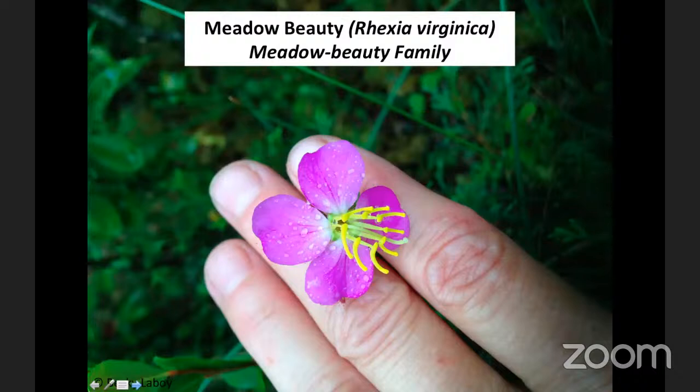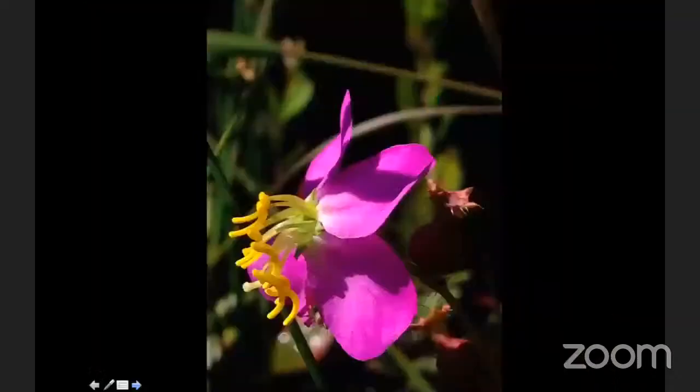Here is another magnificent sight. It has earned its name, Meadow Beauty. It lives in bogs and grows from 1 to 2 foot tall. Each of the four pinkish purple flower petals have a slightly lopsided shape. The filaments are yellow and the pollen bearing anthers are bright yellow, curved and attached to the filament at right angles.